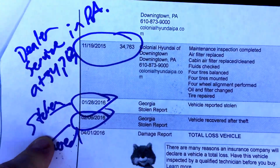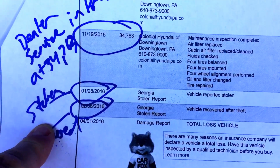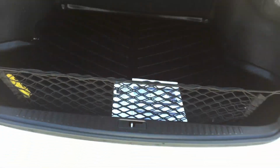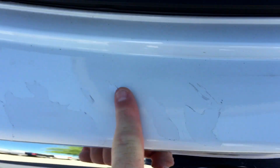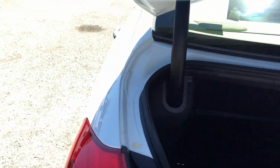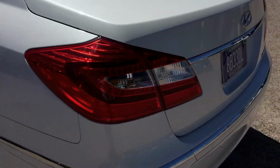Let's see. February 6, 2016 it was recovered. And there you go. So, that stuff will be in the car. I'm just gonna leave that there. It does have a little bit, like, from getting stuff in and out of the trunk. Right there. I don't really think that applies to anything.